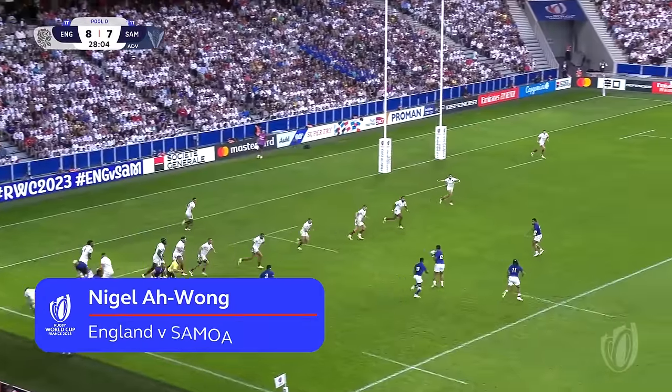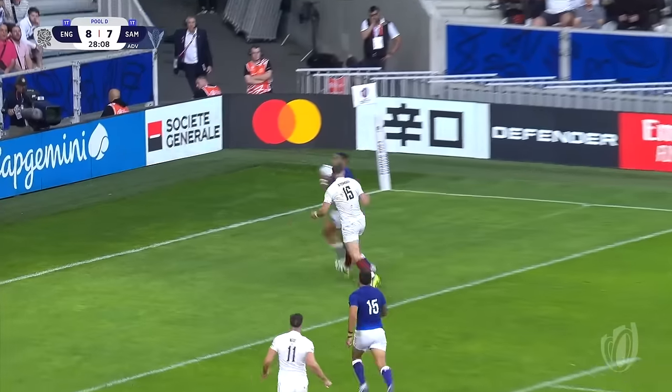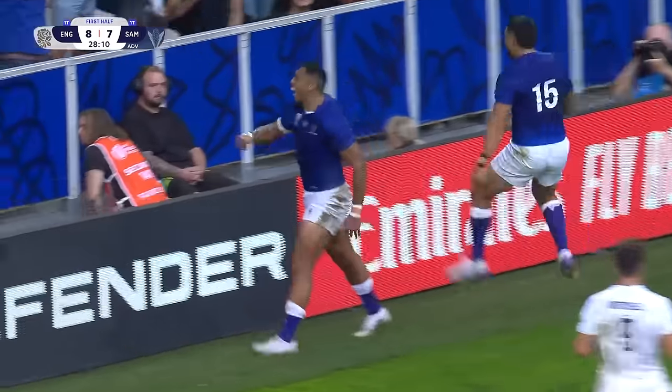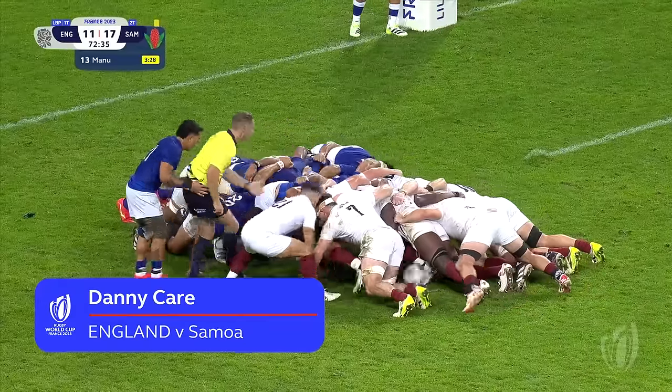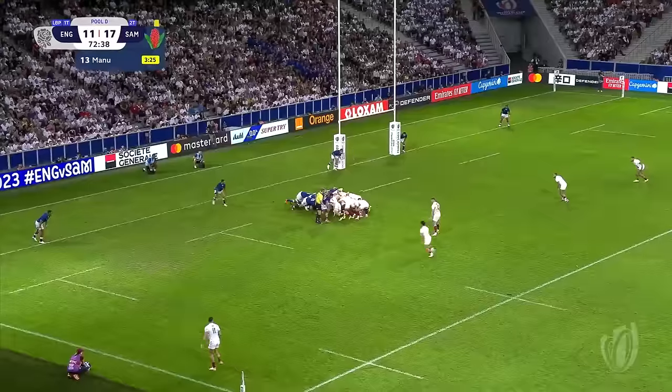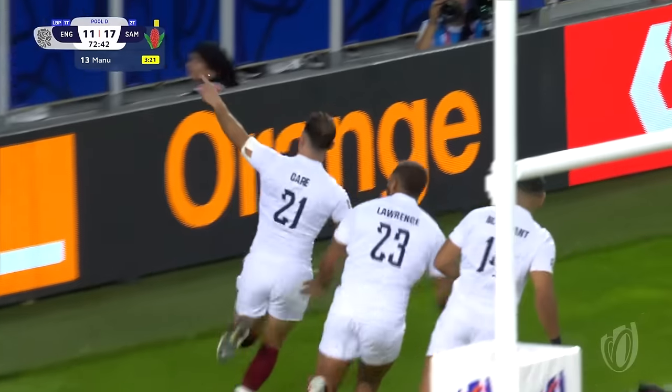A free hit for Manu Samoa. They're going to cross-kick from Toala in the direction of Aiono, and he's got it on a plate! Samoa still with 14 players, 3.5 minutes left on the sin bin. Danny Care, untouched.